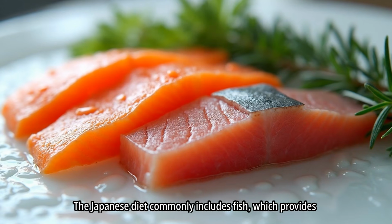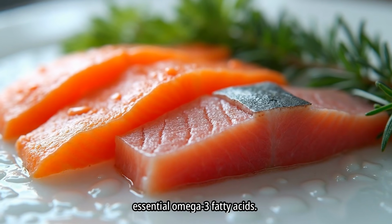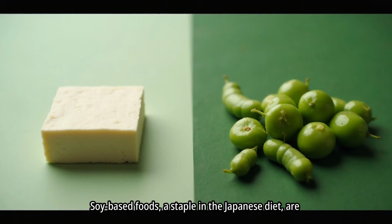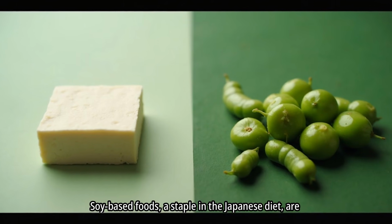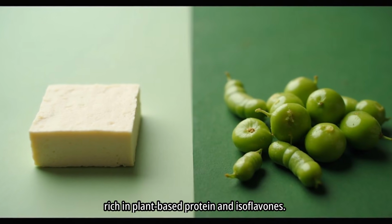The Japanese diet commonly includes fish, which provides essential omega-3 fatty acids. Soy-based foods, a staple in the Japanese diet, are rich in plant-based protein and isoflavones.